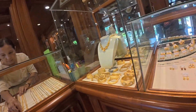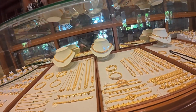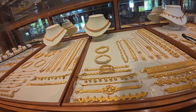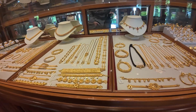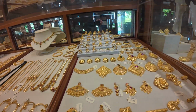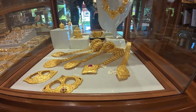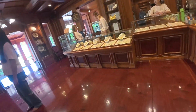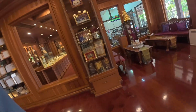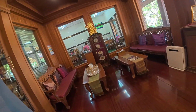Got some bangles, earrings. Beautiful bracelet. Oh, wow. Stunning. Big pendants. Maybe a belt. A belt made of gold. Fancy. Okay. I'm making it here, yeah? This is the craftsman. Wow. Thank you.